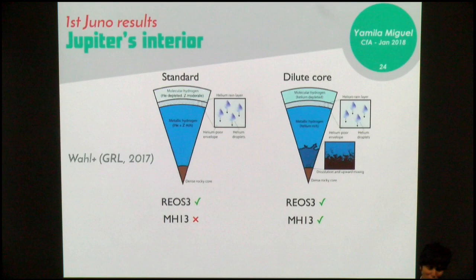So this is my favorite, but that doesn't mean that this is not possible as well, and there is a problem with the calculations. But this other model, we have molecular hydrogen and helium. We have this region of helium rain. And here again, metallic hydrogen and helium. We have a core. And we also have this region that we called diluted core. That is actually a region that has a lot of heavy elements, but they are mixed with the hydrogen and helium envelope. So these are the two models that are giving us good solutions to match the observational constraints.